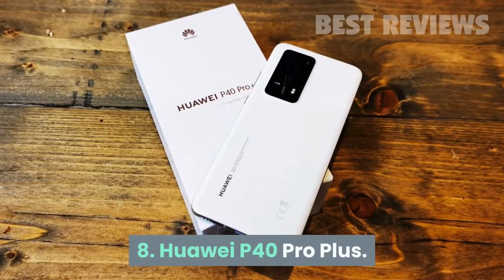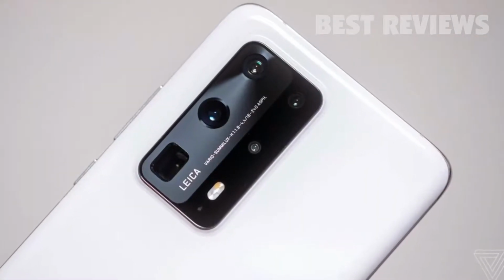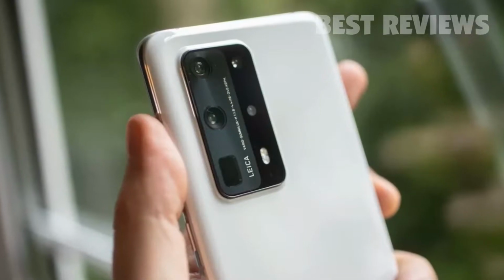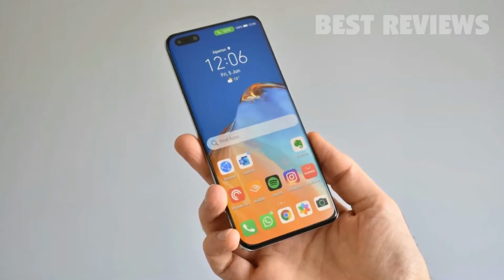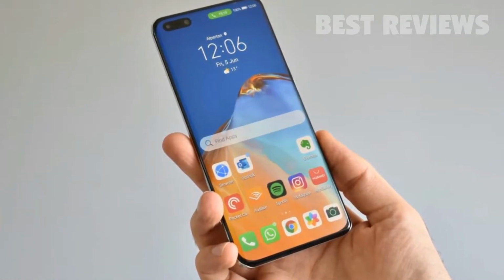8. Huawei P40 Pro Plus. The Huawei P40 Pro Plus is among the most multi-talented camera phones around. You get the best zoom available on any phone, a handy 18mm ultra-wide-angle lens, and a main f1.9 23mm lens that's backed up by a 50-megapixel sensor.